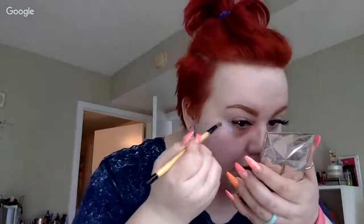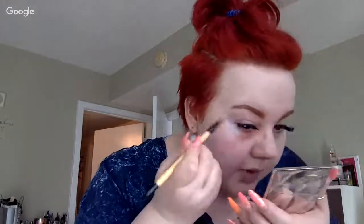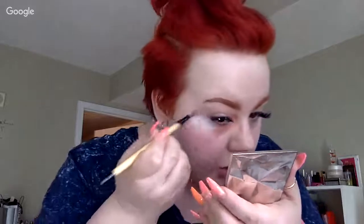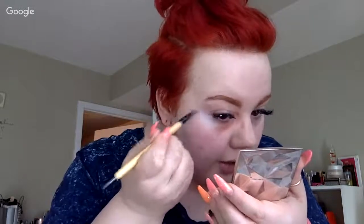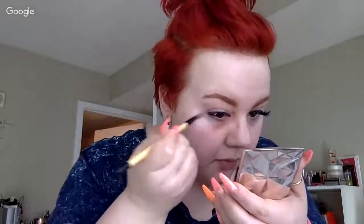Now I'm taking, whoops, I'm taking a little bit too much, the violet from Becca. This is the first time I'm using the violet, so I'm not really sure yet how I'm going to like it. But as you can see, it's adding a lot of brightness just by adding that violet.